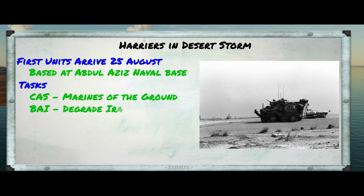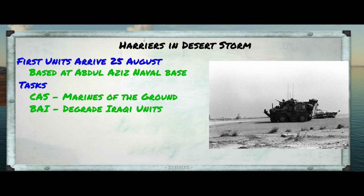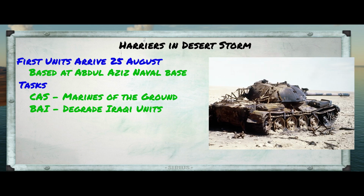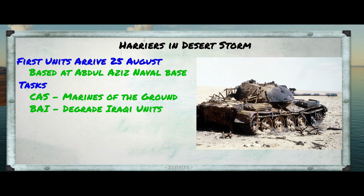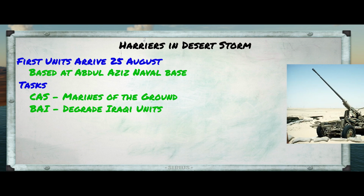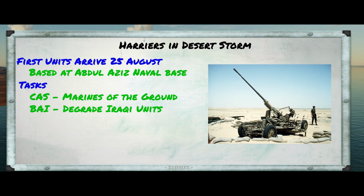When there were no troops in contact with the enemy, the Harriers would be free to perform battlefield air interdiction missions, which would basically be focused on wearing down the combat power of the units facing the Marines and allied forces in the section of the front closest to the coast. Priority targets would include particularly Iraqi artillery, Iraqi rocket troops, and armor if they could be spotted.